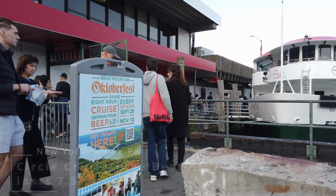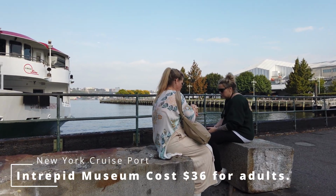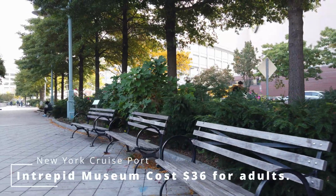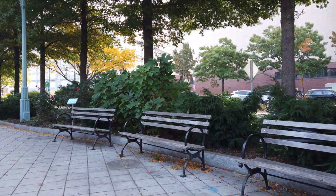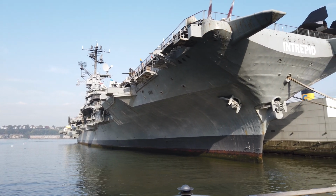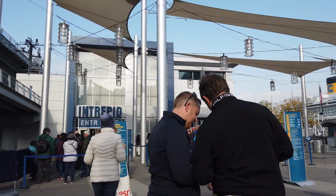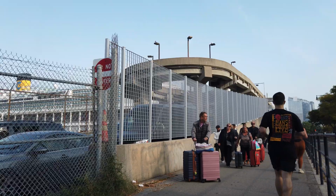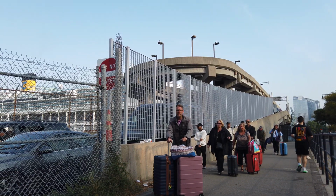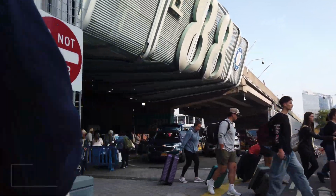And there's also the Intrepid Museum. This is an aircraft carrier that has ships, and you can tour it at your leisure. There are benches that you can sit down and just enjoy the time and space. This is the Intrepid I spoke about just a minute ago. But there's lots of things that you can do to occupy your time. I think it's a mistake to get there hours early and just sit in the terminal and do absolutely nothing. As you can see, these folks right here are walking back towards the port.